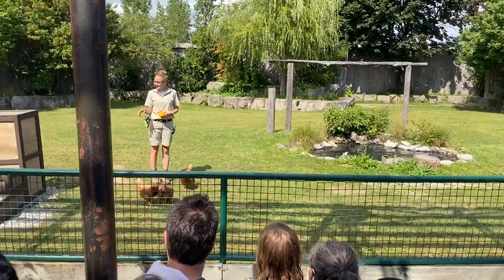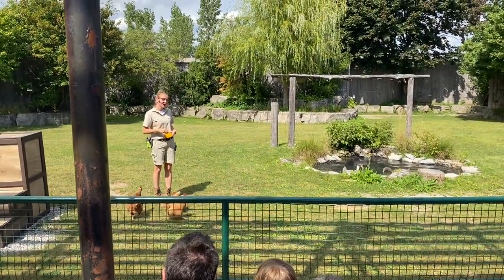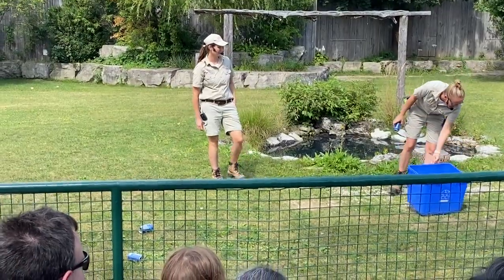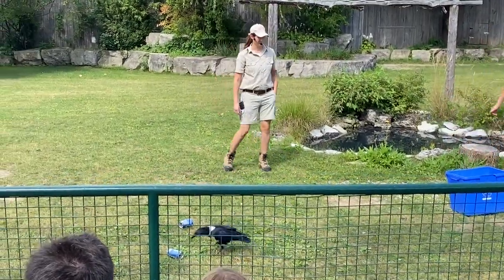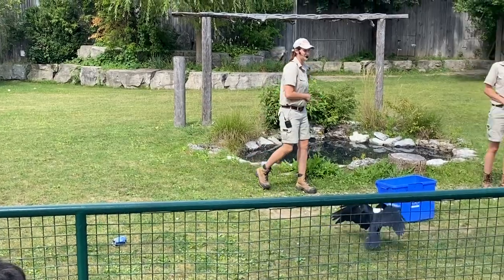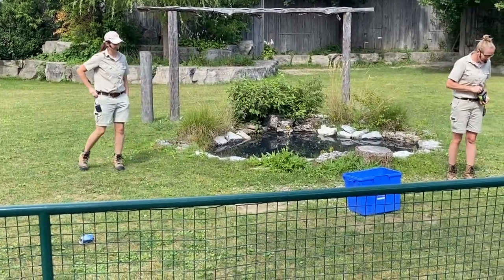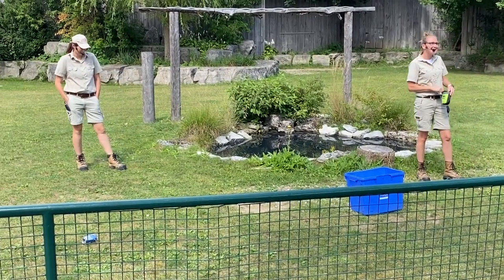Like, did you guys actually know that there's more chickens on this planet than there are people on the planet? Pretty interesting fact. Native to Africa, here he is, Crojo, our African pied crow. So he's going to do some recycling today, and he's trying to convince you that crows are not deserving of the bad reputation attached to their name.